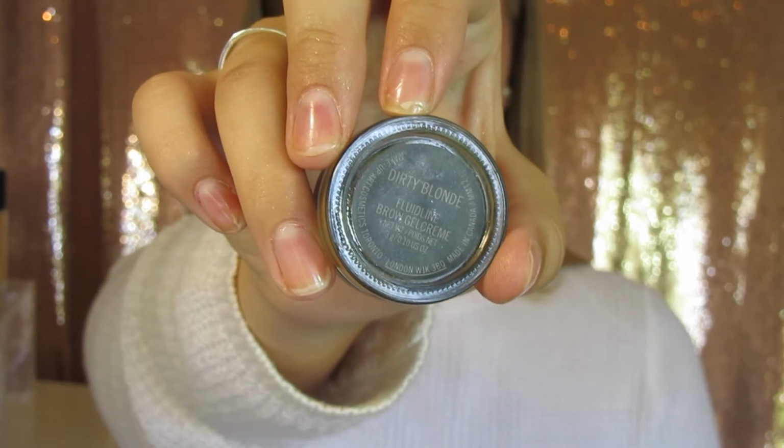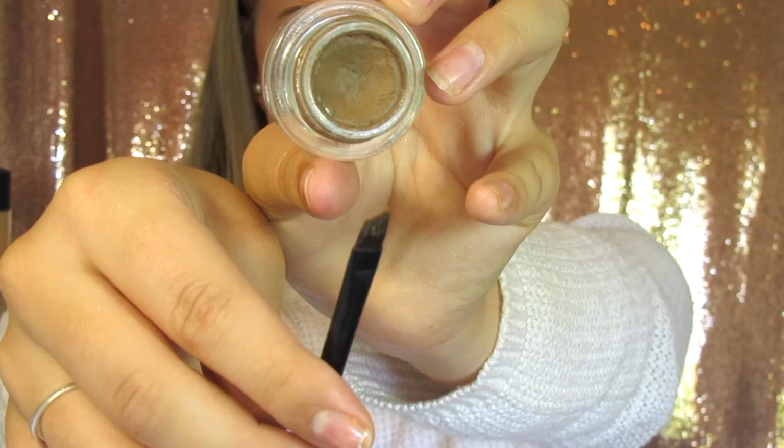For my eyebrows I've only been using one product lately and that is the MAC Fluid Line Gel Cream, and I have it in the shade Dirty Blonde and I use a MAC 266 SE brush. It's just a flat top angled brush to apply that to my eyebrows.